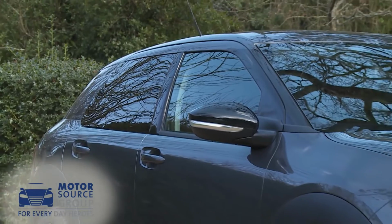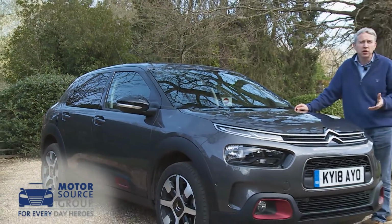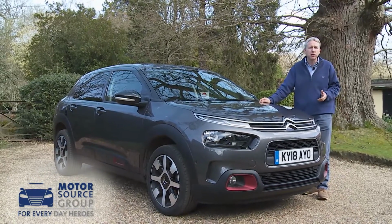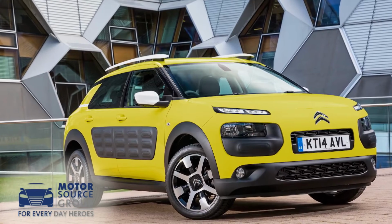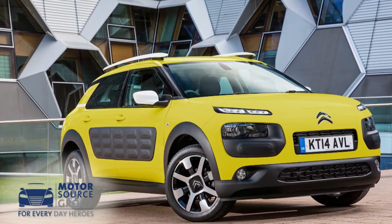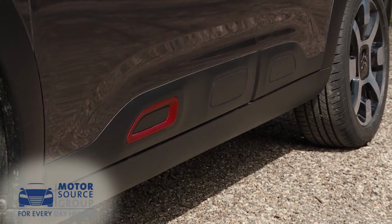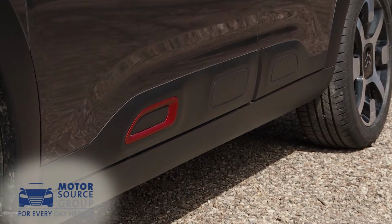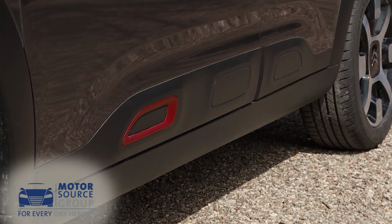Rarely has a car been so characterised by a single styling feature as was the original version of this model. At its launch in 2014, the so-called air bump panels slathered over its sides like slabs of dairy milk chocolate were all people wanted to talk about. The air bumps haven't disappeared entirely with this revised model, but they've shrunk in size to a point where people will probably no longer notice them.